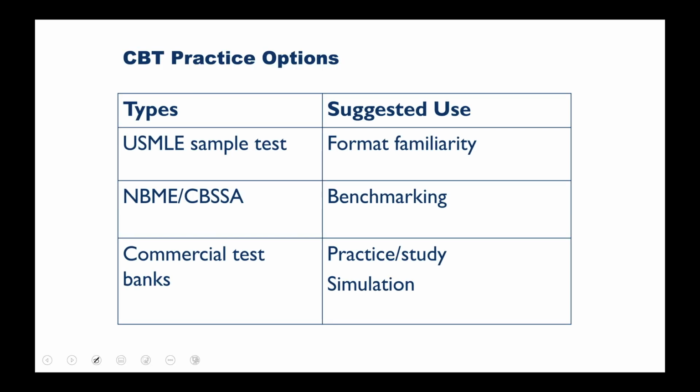So what types of computer-based testing options are there? The good news is there's some free stuff. There's the USMLE sample test with 100+ sample items. They just recently updated it, so as you go through it, you can see they've taken out almost all the pharmacotherapeutics, all the ethics and all the legal stuff. They have these new patient communication items, just a handful. Not enough to master, but that's what QMAX is for.